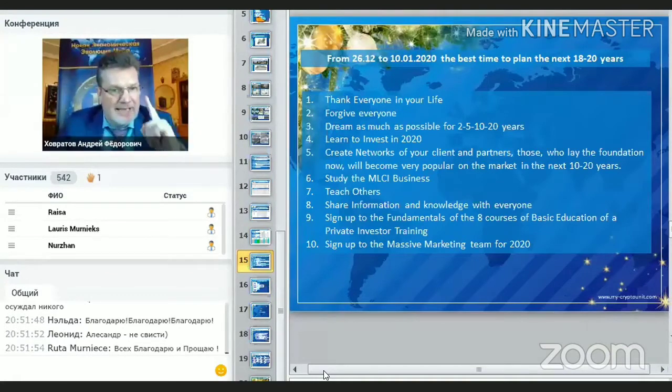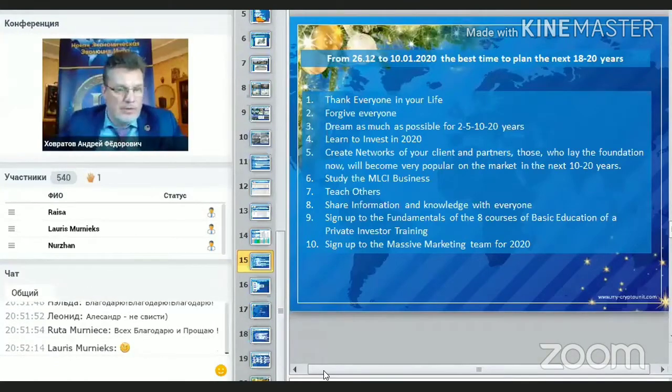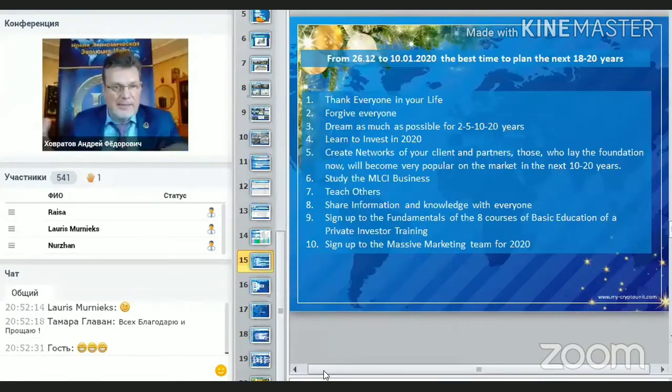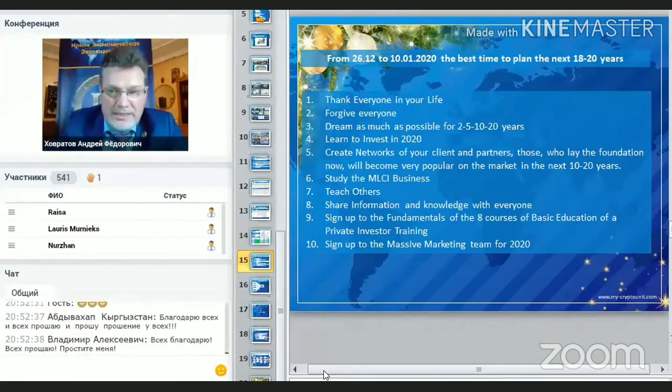Look, we want to be the best. There are a lot of different crowdfunding companies, but none of them uses multi-level marketing. And we want to combine both, to unite both worlds. And the multi-level companies that we are going to create, we're not going to be their competitors. We're going to be partners.